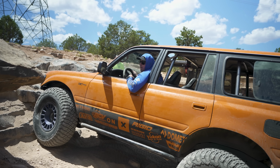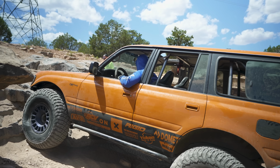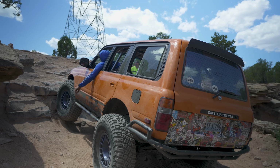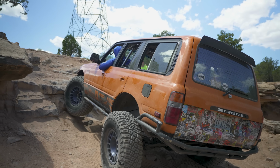The Land Cruiser did really well. We had to pull cable. We've had to use my spare tire as a stepping stone to get up and over some obstacles. But you know, these other builds are amazing, and this little Land Cruiser has been keeping up with them all week.